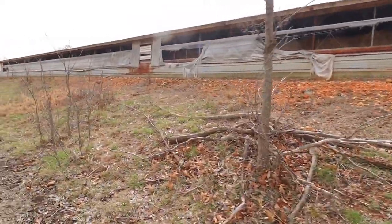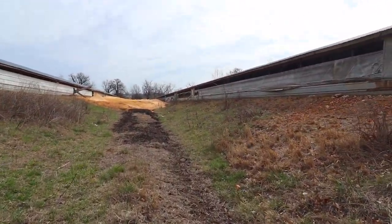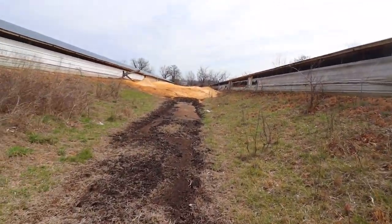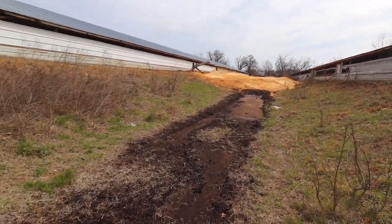This is so much deeper than I thought it would be. And it's going to be a mud hole. I don't know if I'm going to be able to get a lot accomplished here.